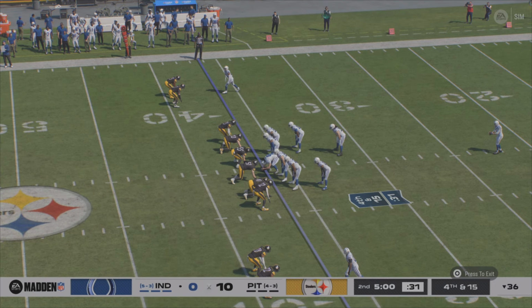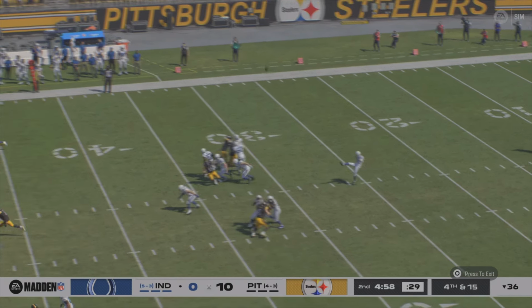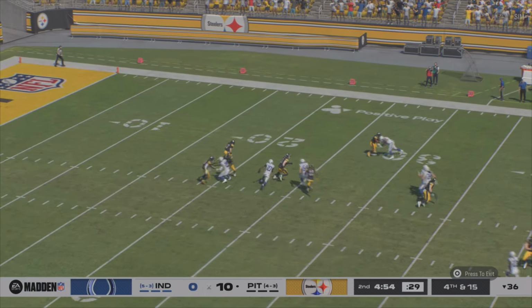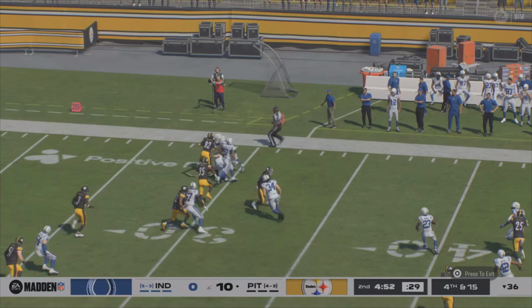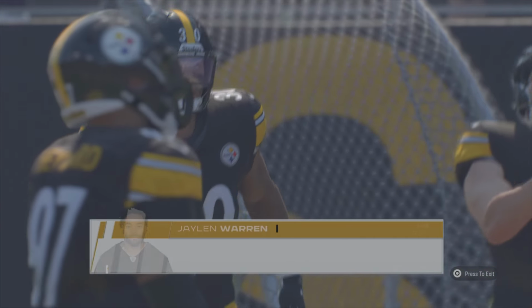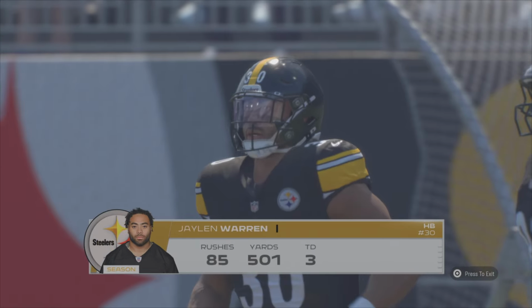On comes the punter now as this drive quickly stalled out. So he's on to punt it away. Looked like he was at a scene for a moment, but he's taken down after a solid return.